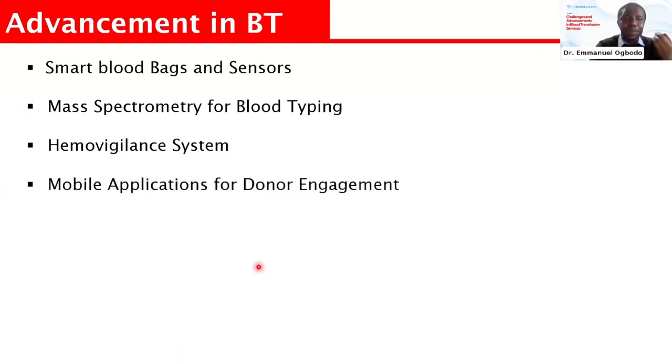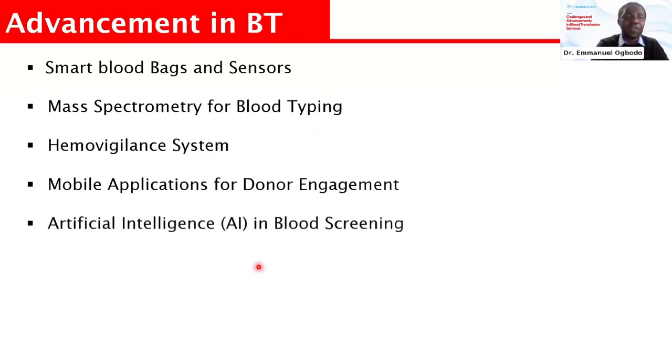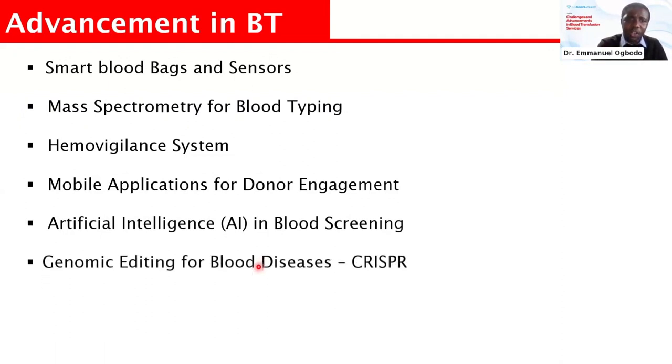Then we have mobile application for donor engagement. So we also have this automated way of engaging with the donor. These are some of the advancements we have here. And of course, artificial intelligence, which is AI, is a ruling thing now. Even as a lecturer, that's what students write now. Fair enough, that's okay. So artificial intelligence can also help with blood screening as well. And then we also look at genomic editing of blood diseases. This can help edit the genetic constituent of any disease wherever possible, making sure it will not affect that blood product.